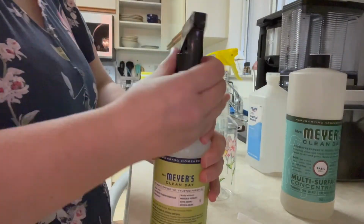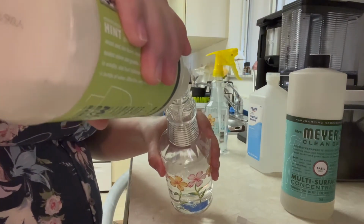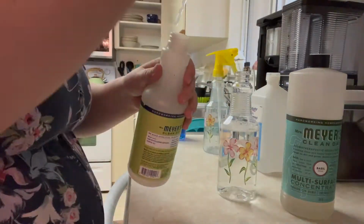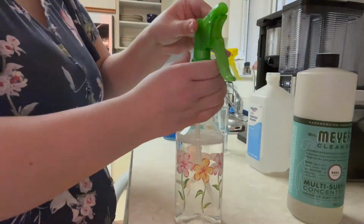And then I buy the Mrs. Meyers multi-surface concentrate, and I decided to put it in this container instead of the old one because the nozzle broke on it. So love these containers so far. These spray bottles are perfect. I found them at Publix.